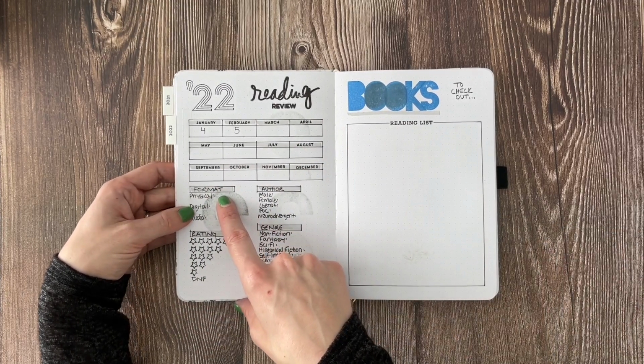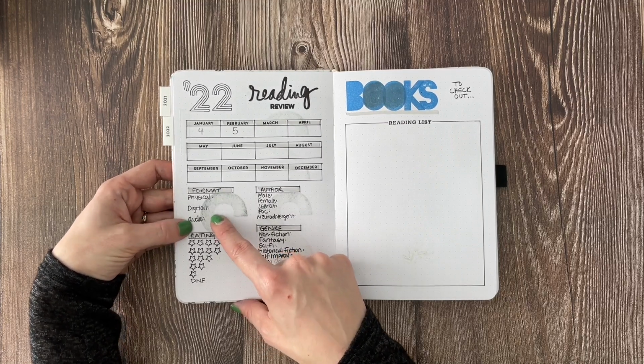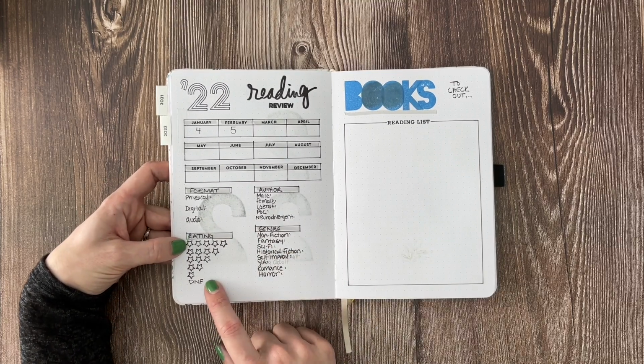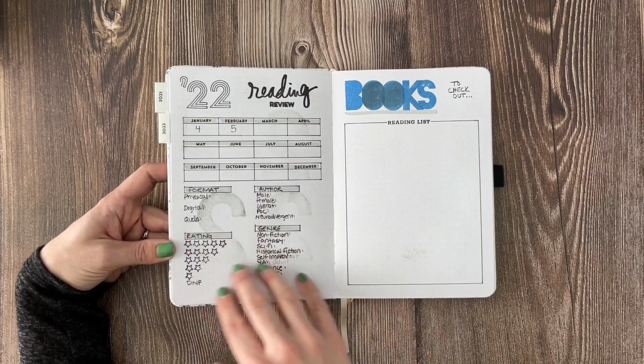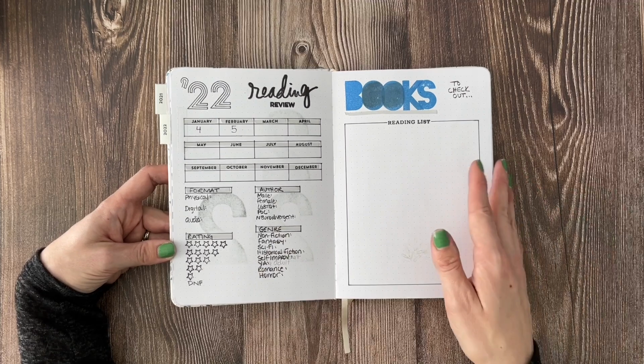I also have an area to document the format, so physical, digital, or audio, of the books I'm reading, the ratings of the books I'm reading, the authors, and the genres. So this information I will likely fill out at the end of the year once I have all of my monthly pages completed.